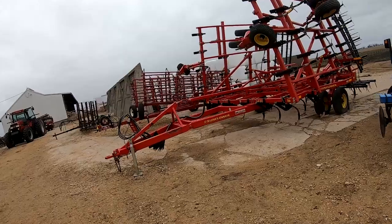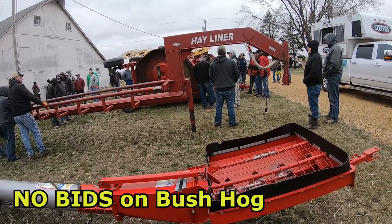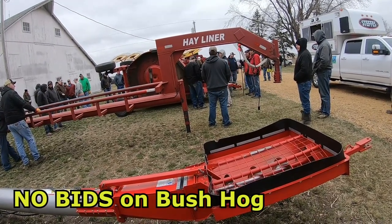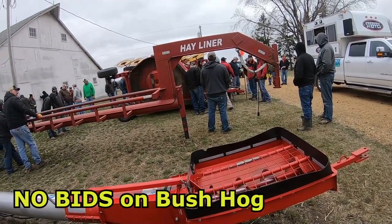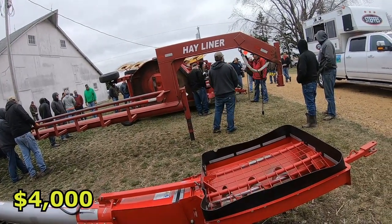That sunflower is a nice field cultivator there. And I want $14,000. Hey, $14,000. $14,000. We're gonna be there. 3-4. 3 and 4,000. Now 5. Hey, $14,000.